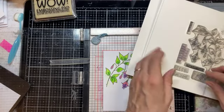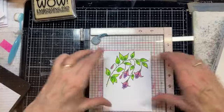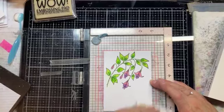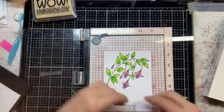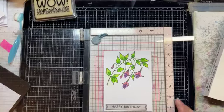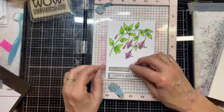Oh, now that's in a different set. That was in the fuchsia set. I did try and make them different sentiments in the sentiment pack to the ones that I put in the other stamp sets as well, so that you got more choice and more variety. Okay, sorry, I've gone down to the bottom here and I realised you couldn't see.